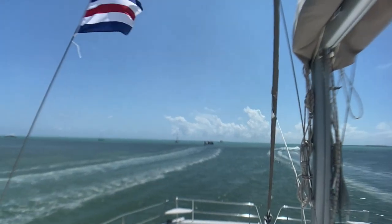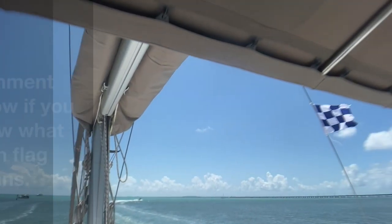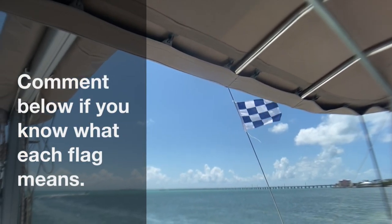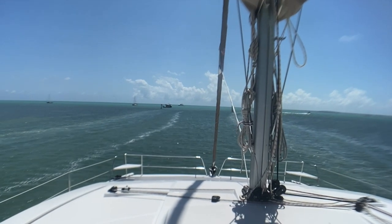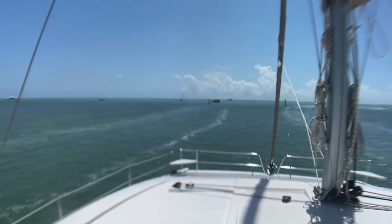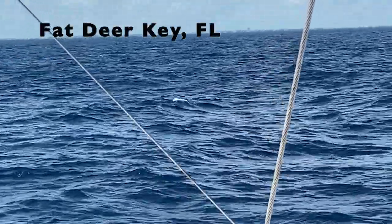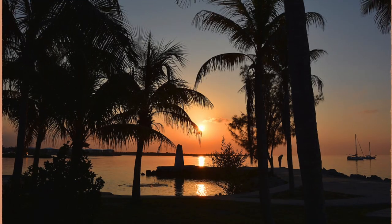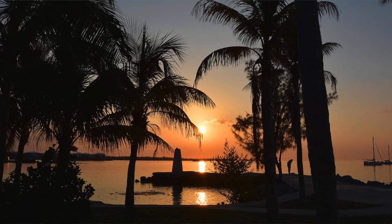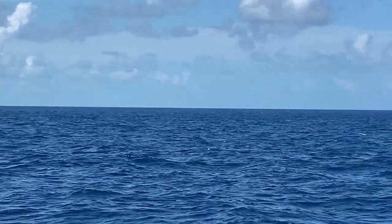The Windex is broken, so you can see the captain tied a flag there and there, so we can see the direction of our wind. But right now, as we come out of Marathon, we're really shallow, low tide. Off in the distance, you can see Fat Deer Key, which is still part of Marathon. We're hoping as we come around the tip, we'll pick up the Gulf Stream and gain a few knots of speed.